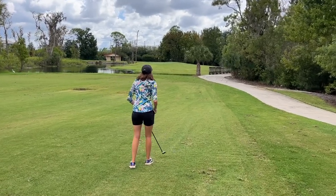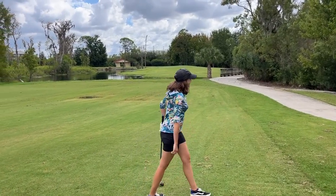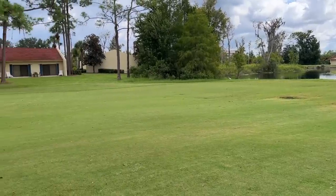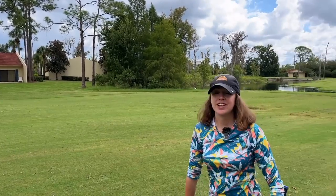Oh, he got over the water. That was an intimidating shot. Oh, you're right by the cart path, so you'll be able to take relief from there. Got a case of the rights for sure. Also, my ball over there just, like, plugged. Yeah, I think it would have reached the water if it didn't plug. Well, there you go. Luckily, it rained.